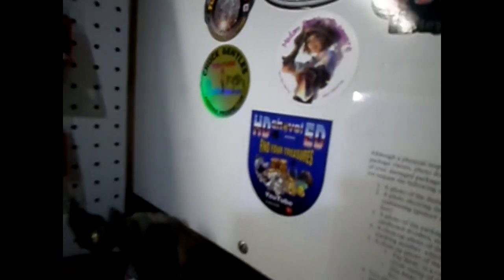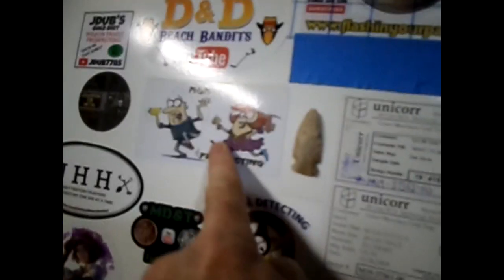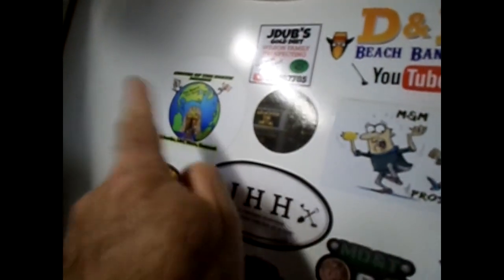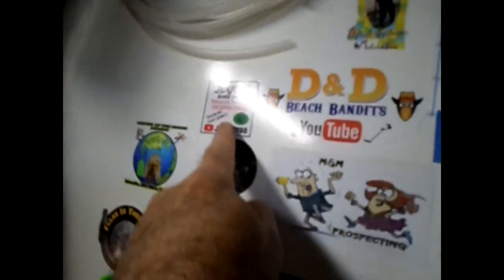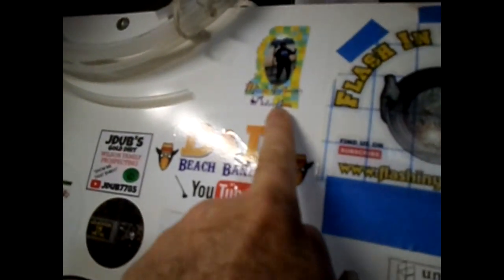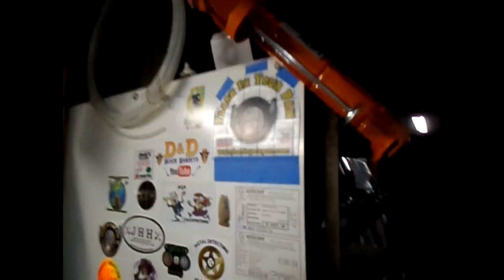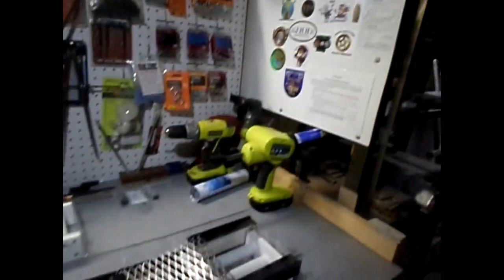Look at all these HD shovel ads. MD&T Harley, Metal Detecting, Detecting History, M&M Prospecting, Jersey History Hunters, Flash in Your Pan, Center of the Earth Mining, J Dubs Gold Dirt, D&D Beach Bandits, and Mississippi Man Detecting, and Flash in Your Pan again. How about that? All right. My back is screaming.